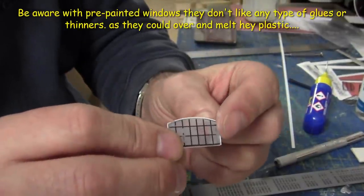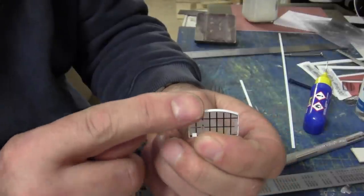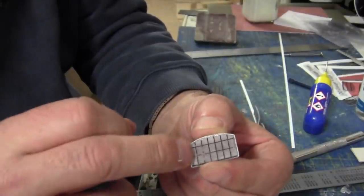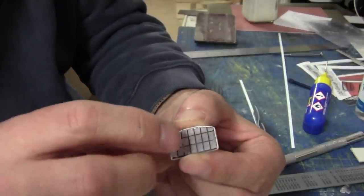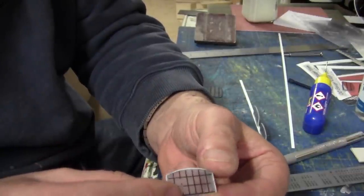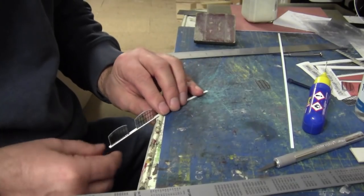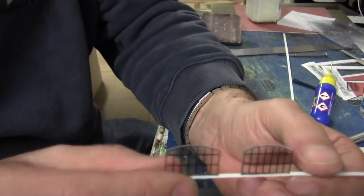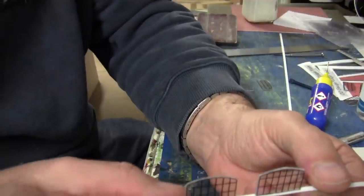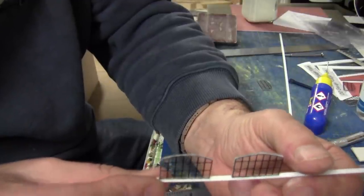Well, as you can see with this window, I've had a little bit of a disaster with it. What's happened is I was trying to put a window frame around the window, and the smallest amount of glue on the window just takes the paint off and the whole window goes cloudy. And that's just polyurethane cement. So I've done away with that idea. So all I'm going to do is just put a windowsill on them now and fit the windows as it is. I think it'd be even worse with super glue, I think. So that's the plan for these windows.